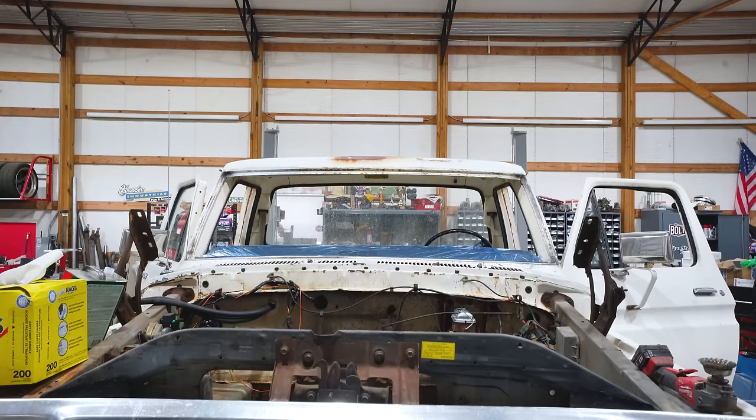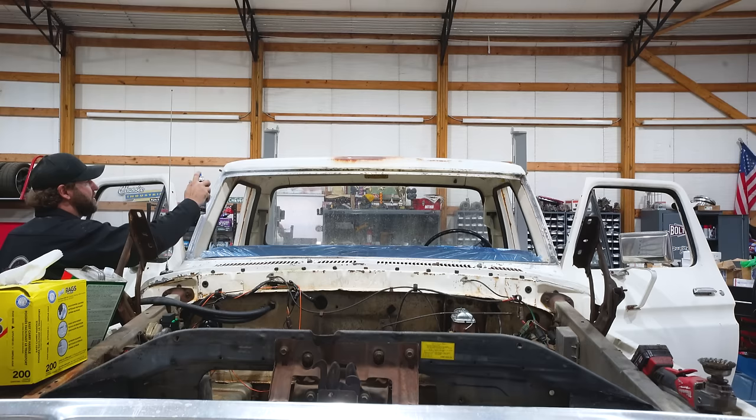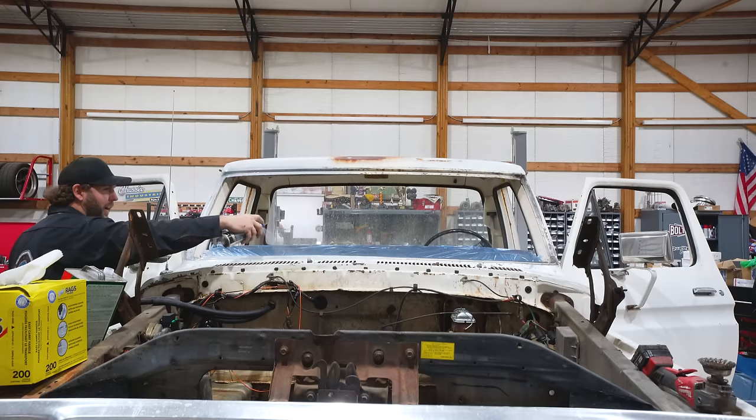So this is a filler and sealer, and it'll not only do the usual primer stuff, but it's thicker. It fills in some imperfections, things of that nature. Again, we're not gonna be seeing this, but it's nice to know it's done. And we'll get a nice seal with our new gasket for the glass. Probably gonna do 2 medium coats.